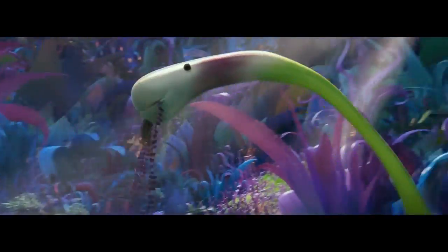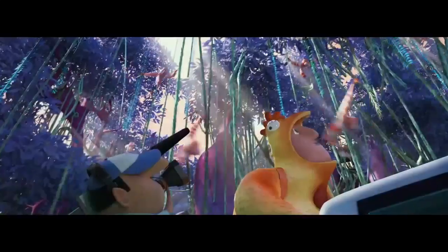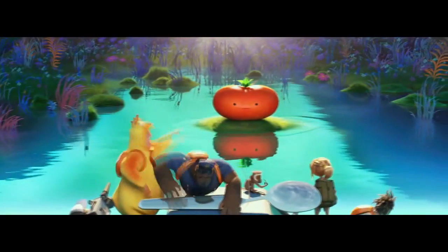Can't believe my machine created all of this. It's enough to make a grown man cry. Are those chimpanzees? Butter. Look, mosquitoes. Perfect. Oh, what's that over there?